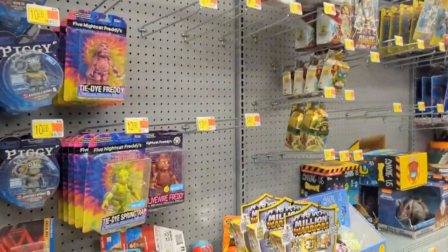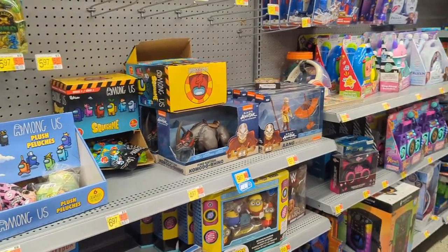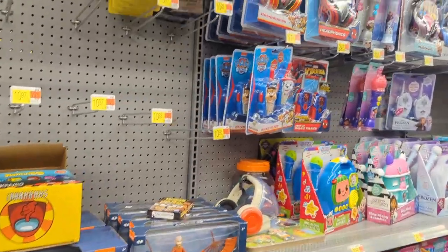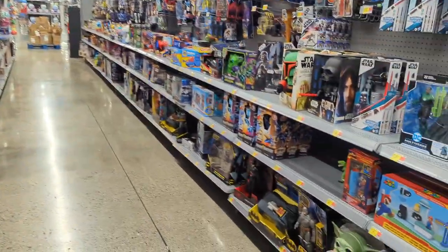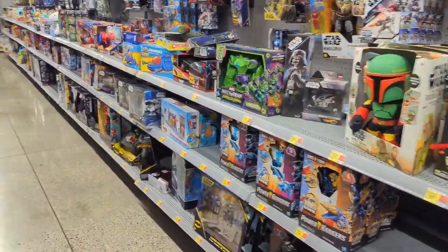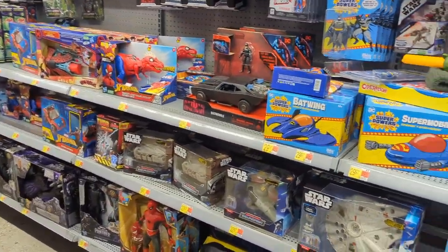So we're going to end up heading out of here, going home, and then game planning for the Anderson Walmart here shortly. We'll probably go later today. So see that. That'll be the last part of this toy hunt for this week. And then we'll go back to it next week.